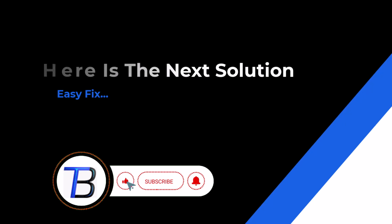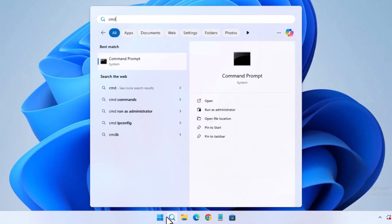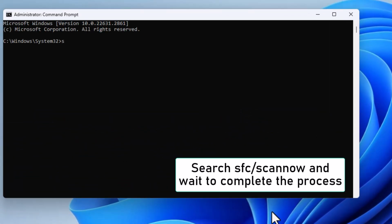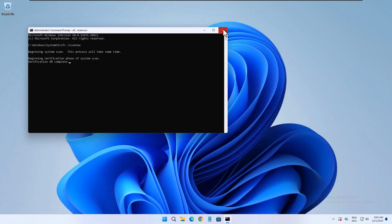Next solution. Run System File Checker. Search Command Prompt. Right-click it and select Run as administrator. Click Yes. Type sfc /scannow and press Enter. Wait for the scan to complete fully. This should fix the Microsoft Store not downloading apps issue. Try opening the Store again and start downloading your apps normally.